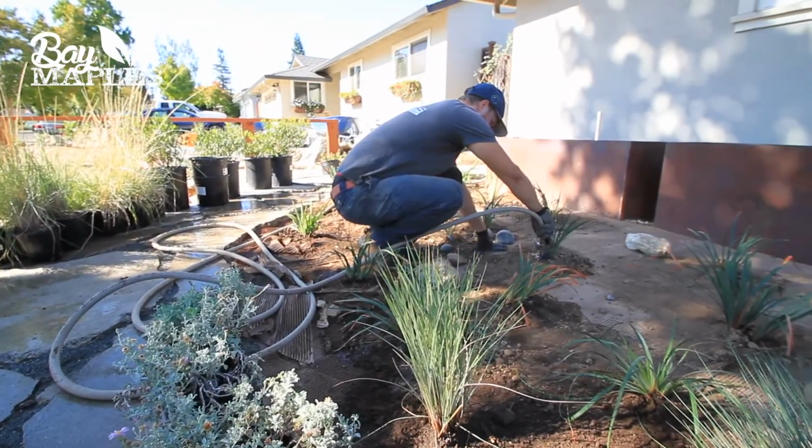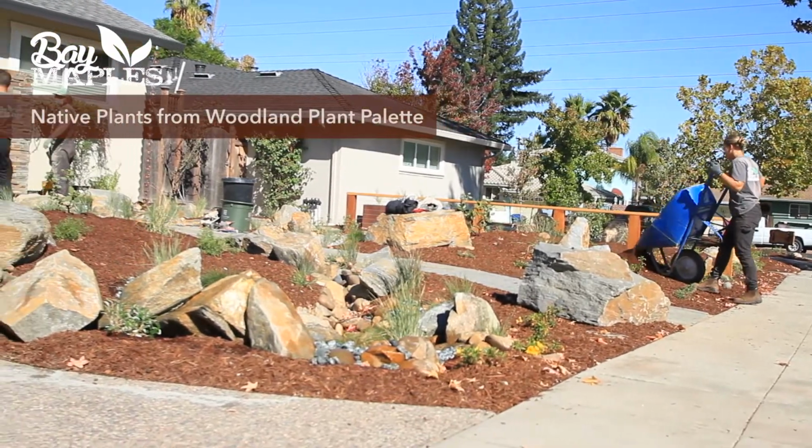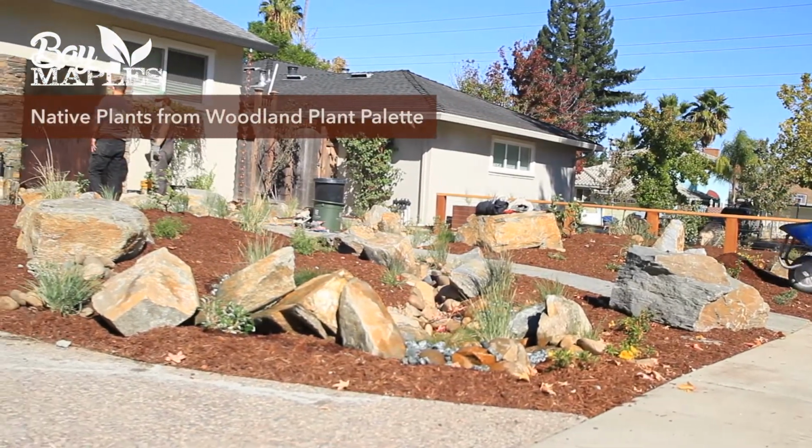As with all Bay Maples projects, we utilize drought-tolerant native plants. In this particular project, we utilized native plants from a Woodland Plant Palette, appropriate for this location.